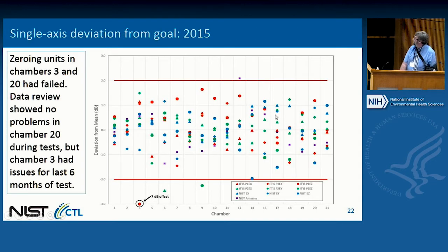Back when we came back in 2015, again, this was after the system had been dormant for a year. We came back and we found that the zeroing units in 2 of the chambers had failed. So we went back and Miles reviewed the data logs, the advantage of being able to keep every piece of data that was taken in these measurements, and found that the monitoring unit in chamber 3 had had issues for about the last 6 months of the test. But the one in chamber 20 had shown no signs of problems.